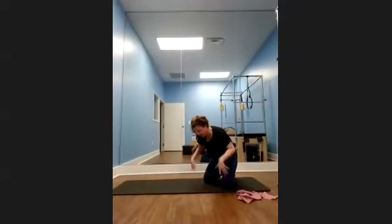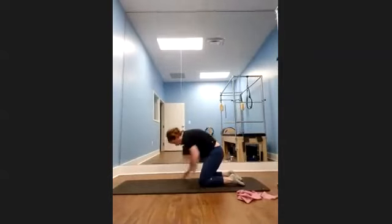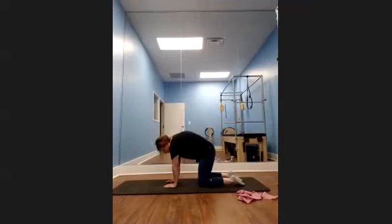Let's come up onto all fours. Shake out those wrists for me. Let's round it in and up with your spine. I'm going to pull my leggings. Flashing you guys. Round it in and up. Neutral. Stick your butt out. Round it in and up. Neutral. Stick your butt out. Two more.